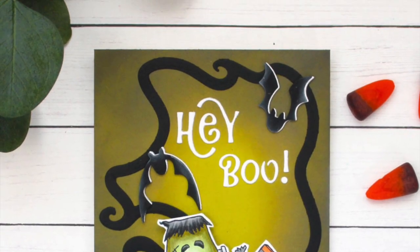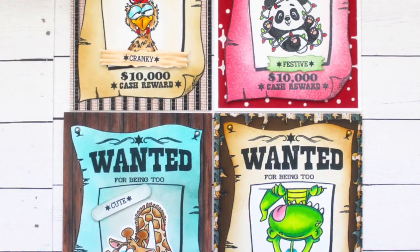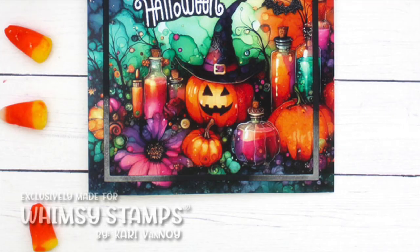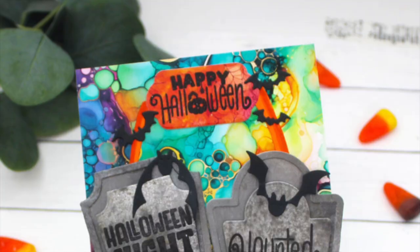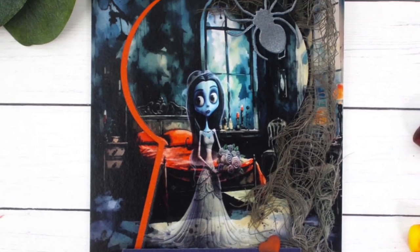You can see how cute, and that wanted poster, when that came out, I created so many cards. People love that one. Now you can see that Halloween, most of my cards here, I think, are Halloween cards. But, oh, those brides, that was a quick card front, by the way. Those brides were something else.